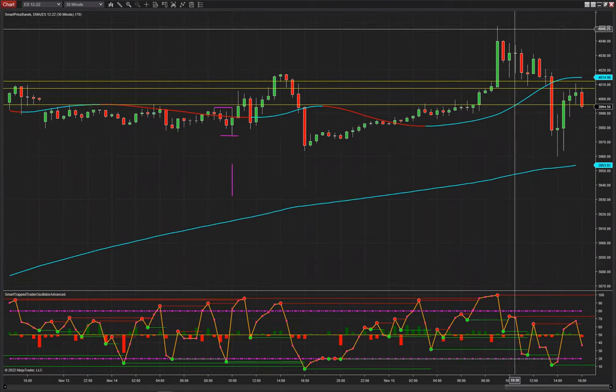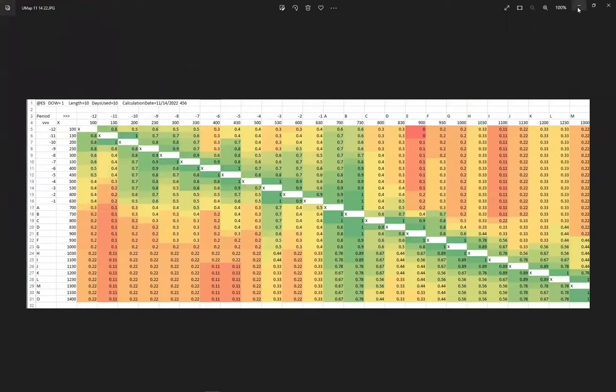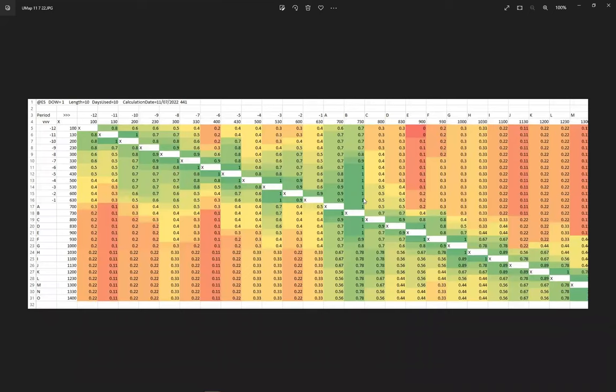Okay, so let's put this up, and let's put this up. Do not touch. So take out prior periods, protected against moving back. I'll show that. I don't have an example of that. But basically what that means is that when B period takes out the A period one way or the other, it is protected not to come back through the bottom of A.